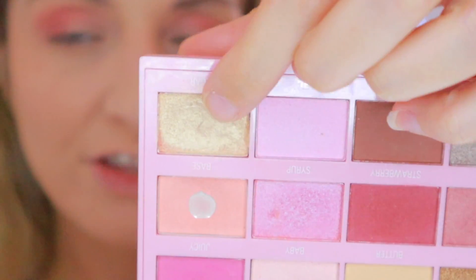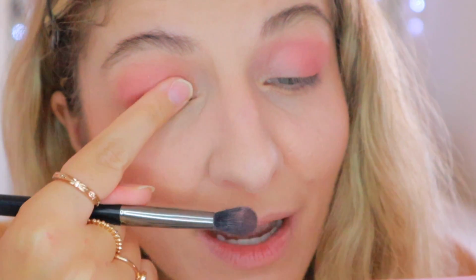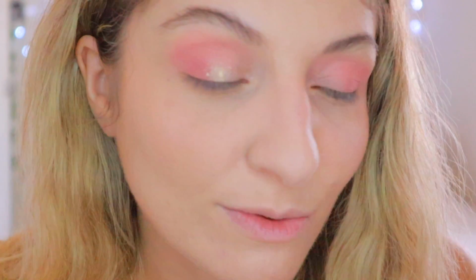I'm going to use this one, which is a shimmer shade, and this one is called Sugar. I always take it on my finger. I usually dip it twice and pat it down on my base. So I take it twice. I always take it twice.